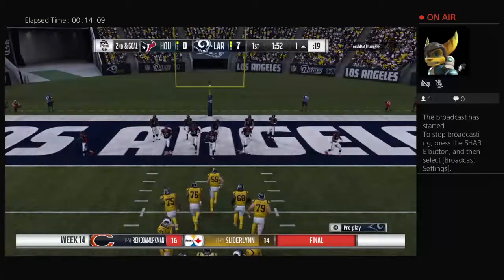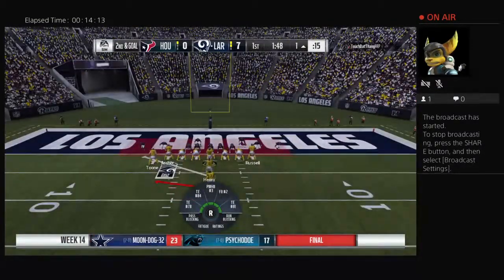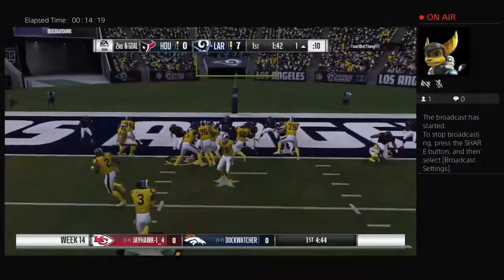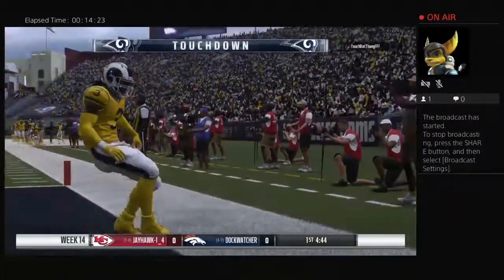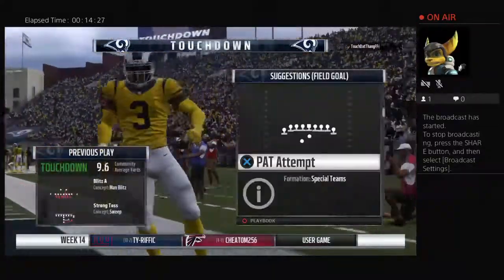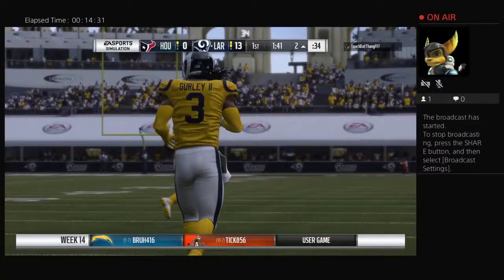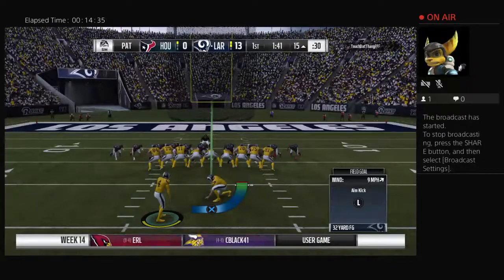Another shot from the 1 on 2nd and goal. They come out here in the I. They get it to him running left. And he is into the end zone. Touchdown, Los Angeles. Todd Gurley, his 14th touchdown now on the year. And the Rams add on to their lead.